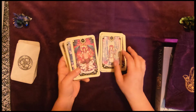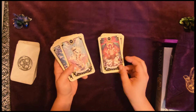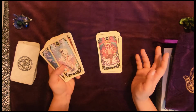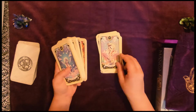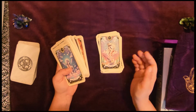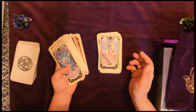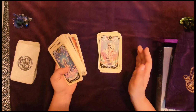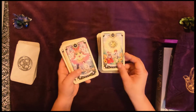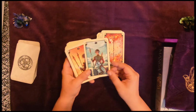They're not dark cards, so if you like dark decks, this is not the deck for you. These are very bright. They even make the Devil somehow look happy. I don't know how to explain it. And the Tower, although it's not a card that people like to see, this one looks kind of happy. If I saw it and I was not a tarot reader, I'd be like, well, that doesn't look so bad. They're just having a fly out the window, that's all. So they do make them a lot happier, which isn't a bad thing.